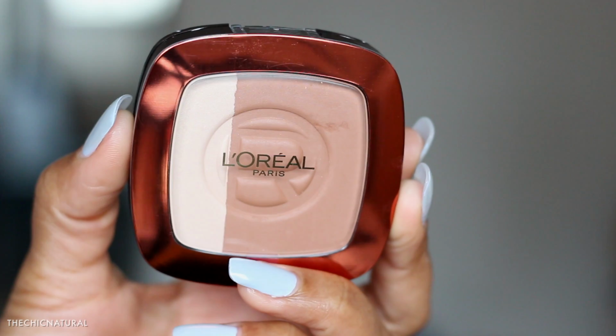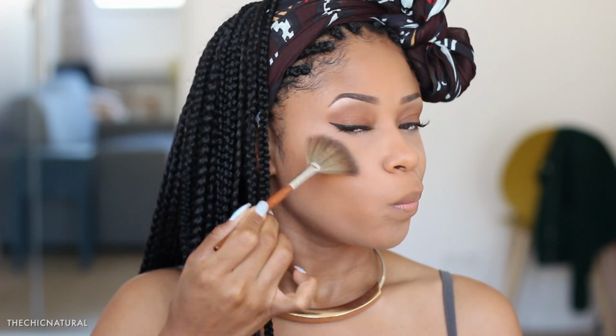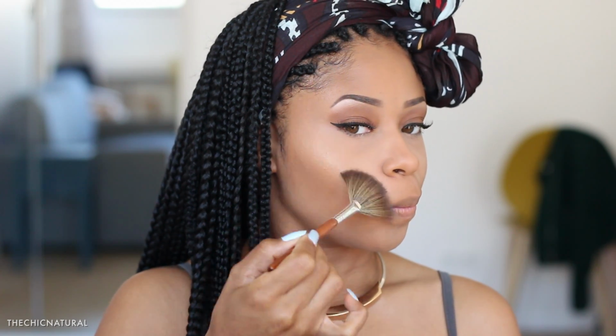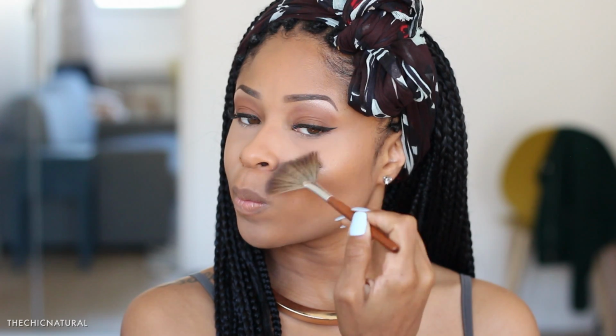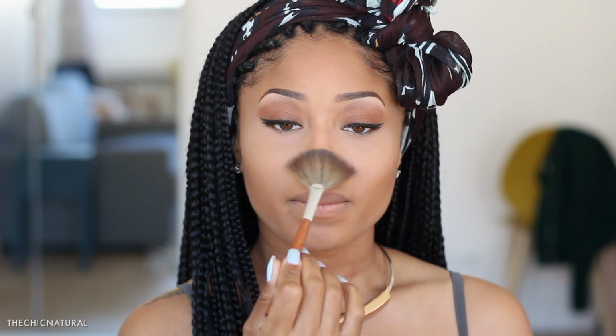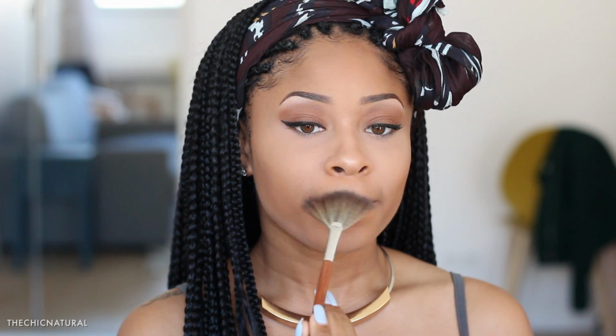Next, I'm taking the lighter color in the duo to highlight, and with a fan brush, I'm applying that color to the high points on my face where the sun would hit it. So I'm sweeping it right there on my cheekbones, down the bridge of my nose, and a little on the tip, and also on my Cupid's bow. And this is going to give me a really soft, sun-kissed glow.